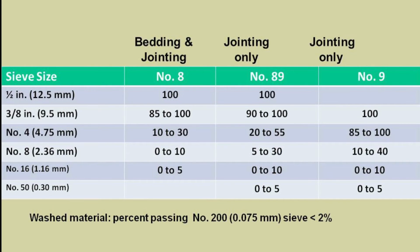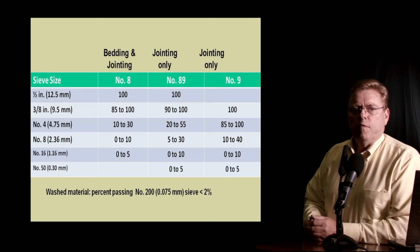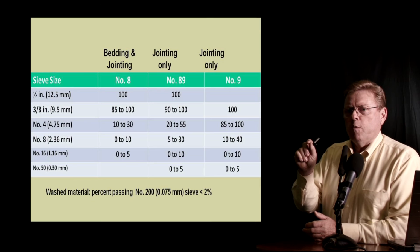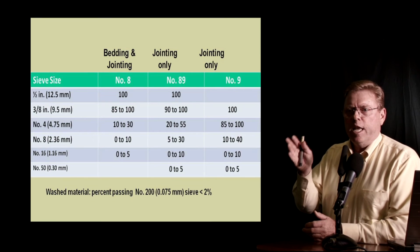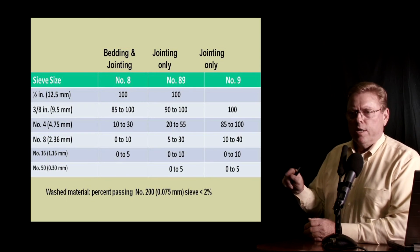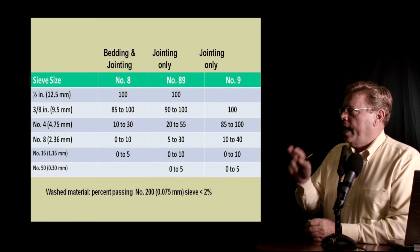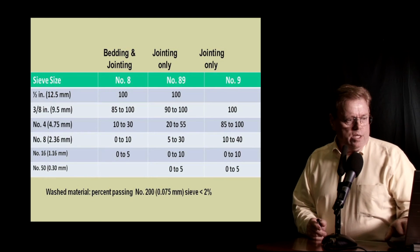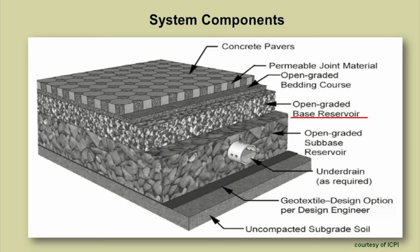For the joining material, next column over, and then the next column over after that, the number 89 and number 9 are successively finer gradations of a very similar material. All the material will wind up looking like chip rock. It's not really a sand. Some quarries may call it sand, but it's a crushed rock, and you want to make sure the same principle applies here. Hard, durable material, 90% fractured face, and no fines, or less than 2% passing the 200 sieve.